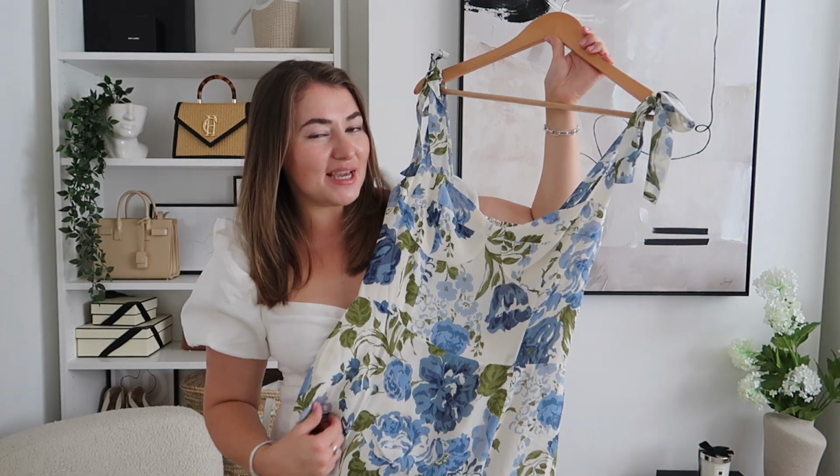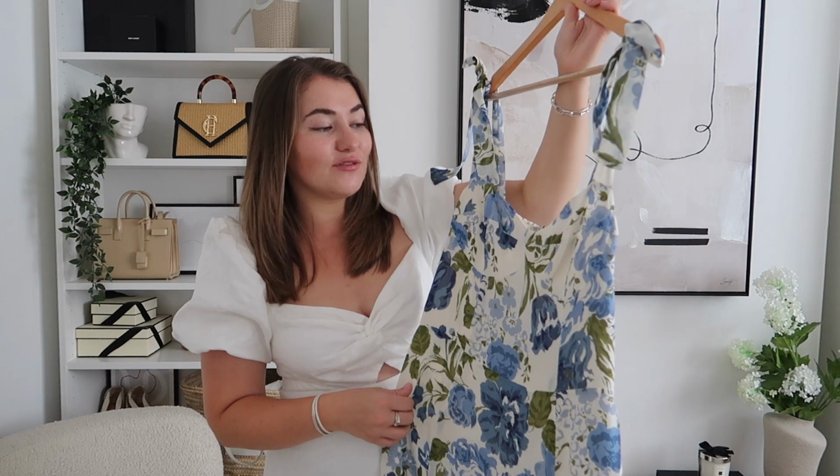I just thought this dress was so beautiful. Again, I think this is going to be a great option for when I go to the south of France. I think this would be so beautiful for exploring the villages and the areas and locations, just wandering around and living my best French life.